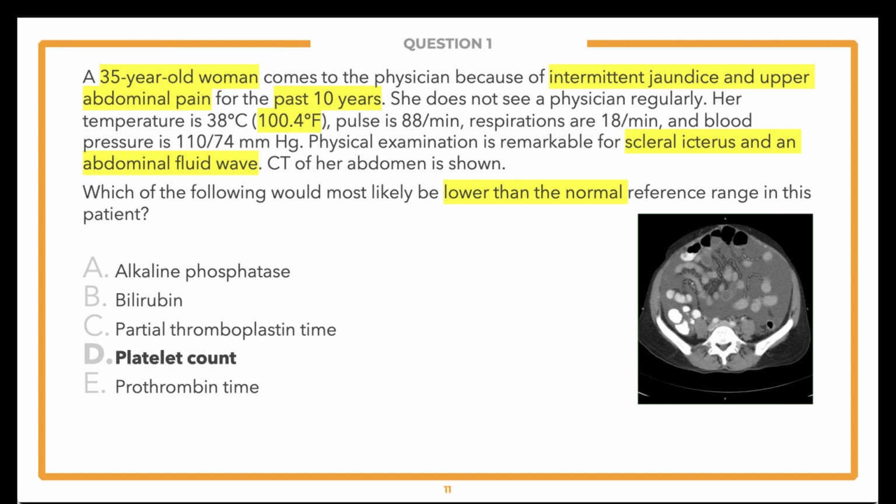So cirrhosis means the liver is not working. It's a dead liver. So I think about the functions of the liver and what can get affected. A lot of things will start dropping. Your albumin will drop, so protein count will drop, but also your clotting factors are not going to be made. Your factory for the clotting factors isn't working properly. So your prothrombin time and PTT, so C and E, will both be elevated in cirrhosis because my body is not able to make clotting factors. So it's going to take longer to make thromboplastin and prothrombin. So it makes sense. Those are the times.